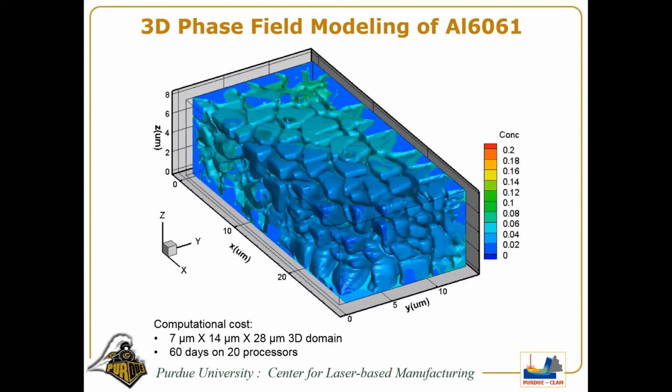The problem is the extensive amount of computational time. It took 60 days on 20 processors. So although this is a very sound approach, the computational requirement is too extensive. So you cannot really use this for part level prediction of a microstructure.